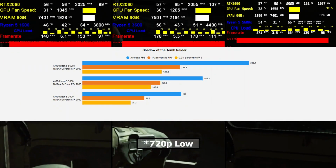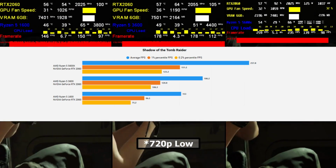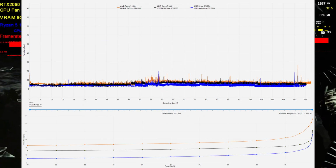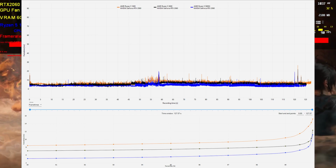Shadow of the Tomb Raider is another great generational improvement. 5600X is 39% ahead of 3600 and 69% ahead of 1600. Frame time looks good for all processors, but 5600X is a bit smoother.